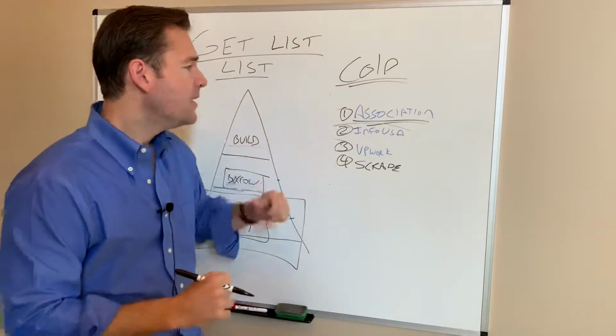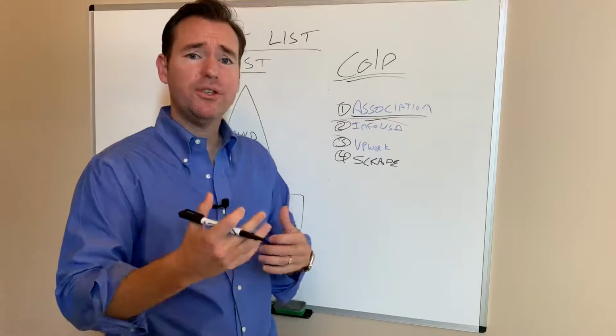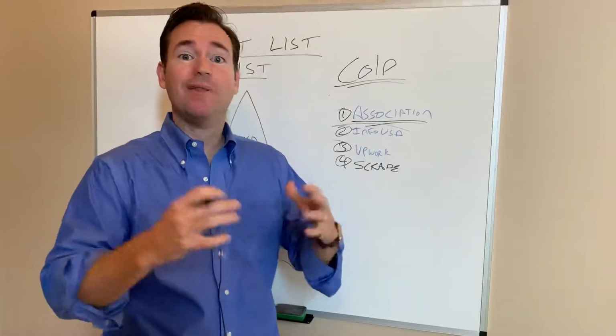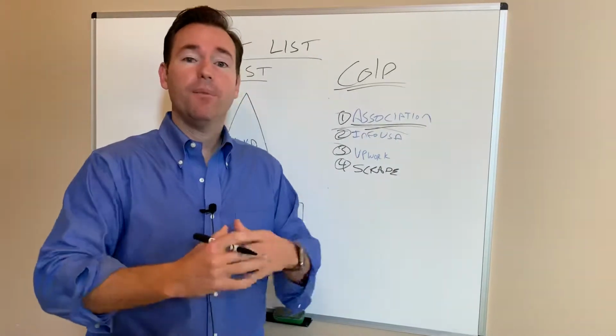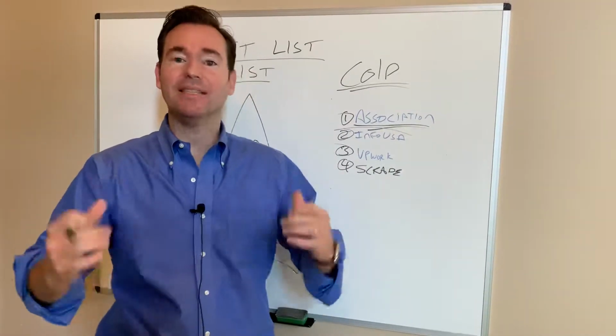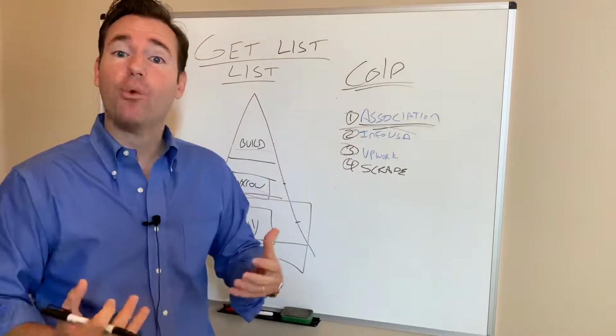And so the list is usually pretty active, and it's almost like a mini buyer's list of prospects. The second option, which is also a good option, is InfoUSA. You can go on to InfoUSA.com. They've got lists broken down by SIC code and by industry. Millions and millions and millions of contact records. Not the cleanest data, but a great source.